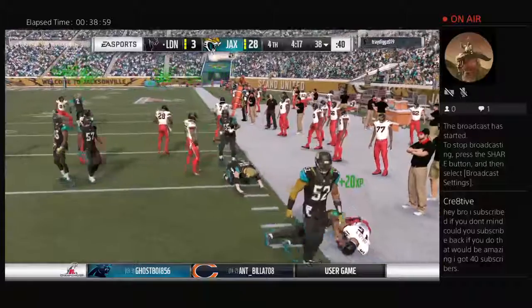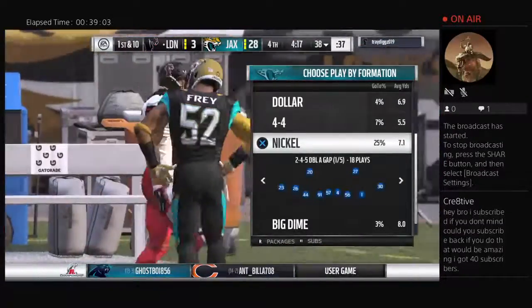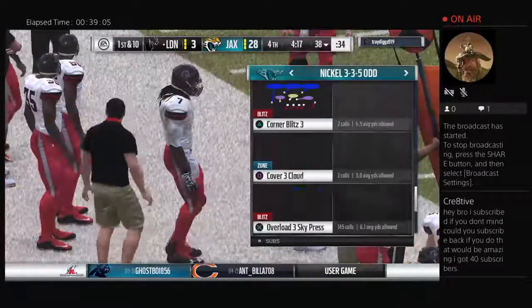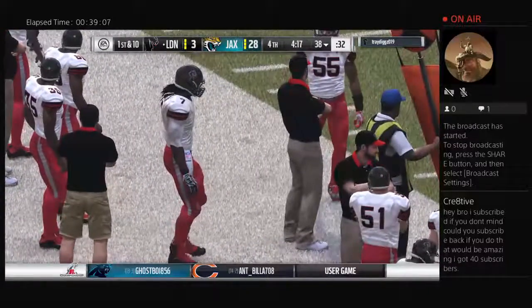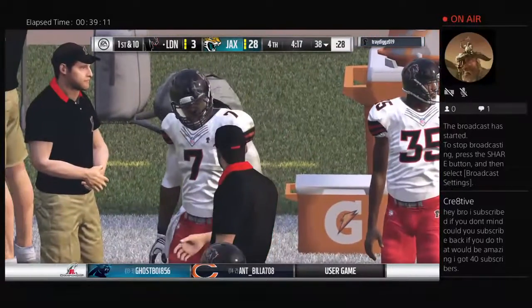Officially just 27 yards there on the punt. And the offense will come back onto the field with a 1st and 10. Now this offense is ready to take over again. And last time wasn't pretty. One play and an interception. We'll see if they can do better.